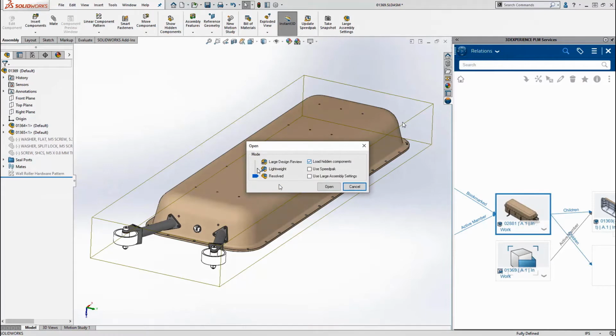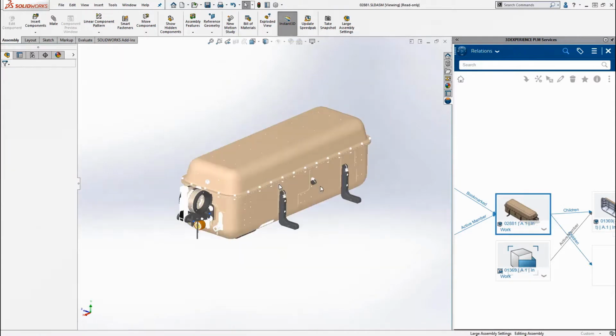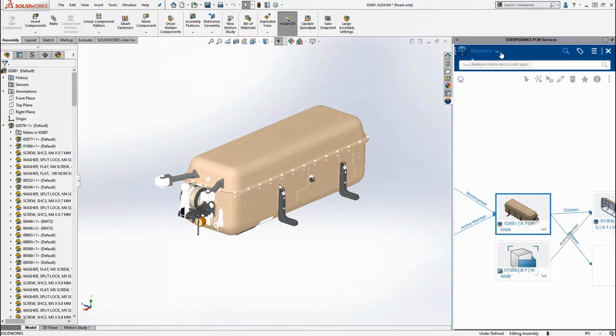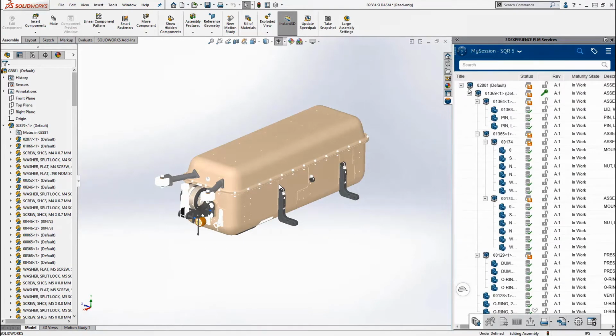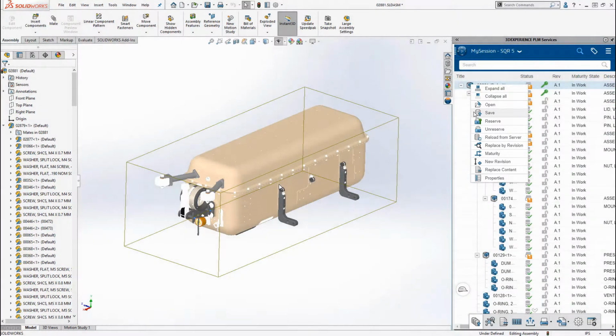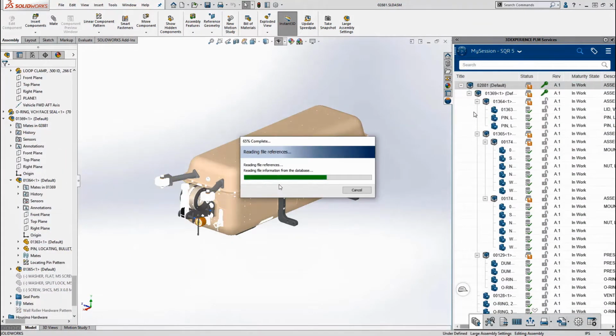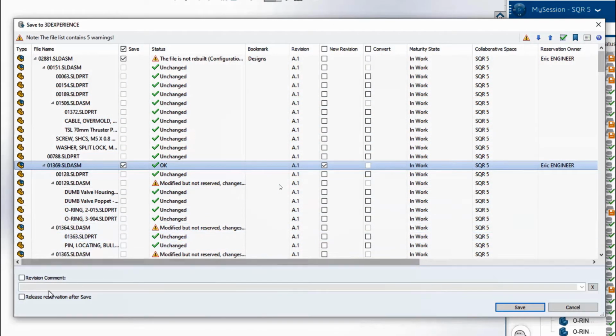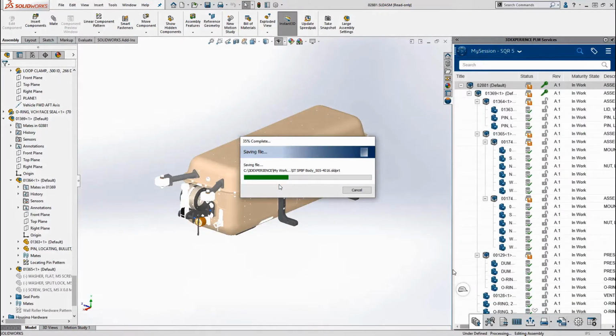He sees the familiar option to open the model Resolved, Lightweight, or Large Design Review mode. Choosing Lightweight means SOLIDWORKS doesn't have to download every part contained in the assembly. That's a big time saver for the large models Eric usually works with. With the top-level assembly up to date, he reserves it and clicks Save. Eric creates a new revision of the lid now that the rollers have been added. Despite this being a pretty large assembly, save time is efficient because only the models that have changed need to be saved to the cloud.